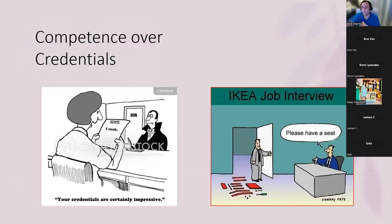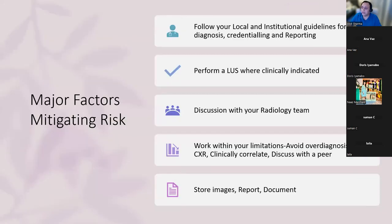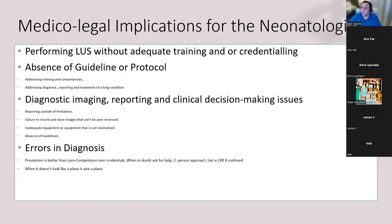I can see a person put one long line in and sign them off, and it doesn't mean they can do a difficult long line, which is why it is very, very important that you work within your limitations. If you're in doubt, you ask for help. If you have a peer, use the two-person approach. But if you're confused, just get a chest x-ray. Default to what you used to do normally. Be safe, practice safely. And again, I reiterate, without a doubt, if it doesn't look like a plane, it's not a plane.